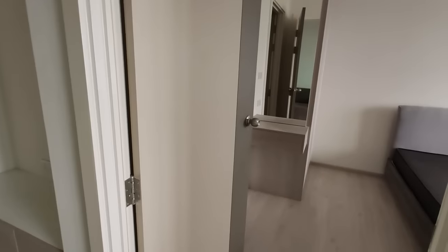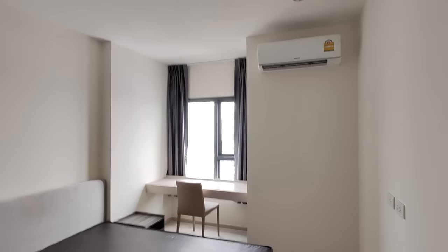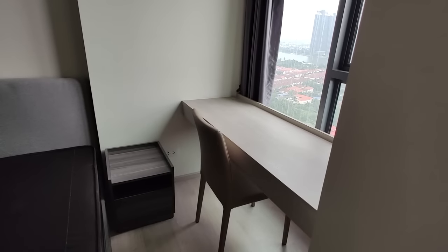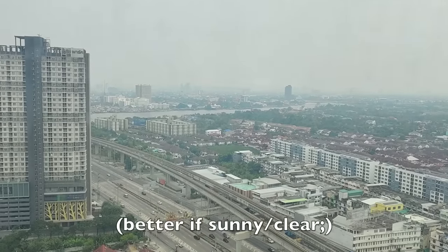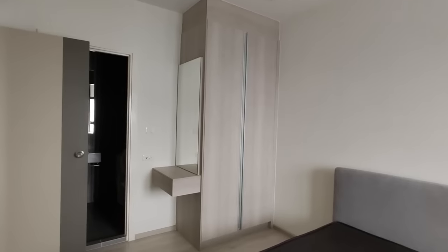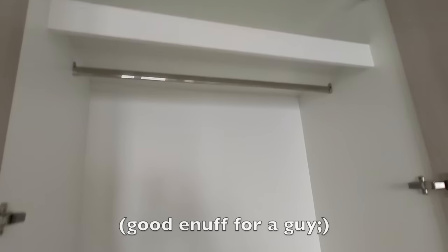And the bedroom. Mirror there. Another aircon. Desk. Big bed. I kind of like that desk there. A pseudo river view. Closet. Good enough size.